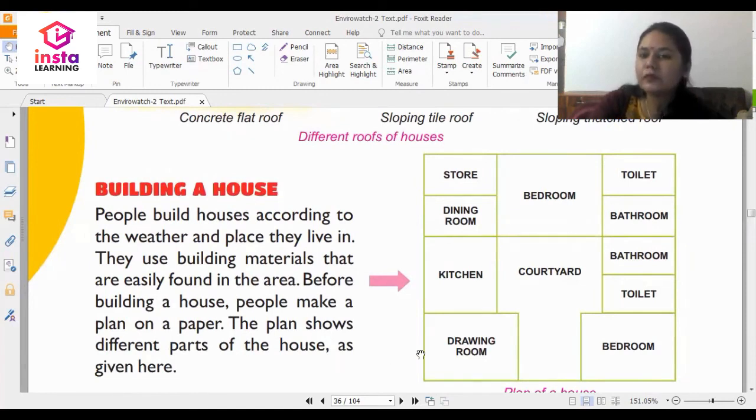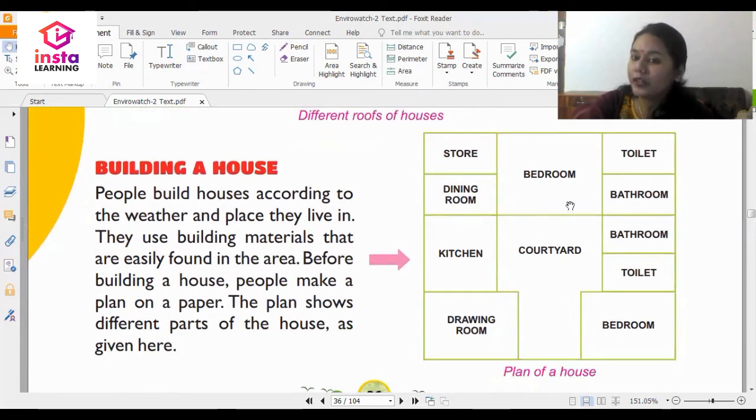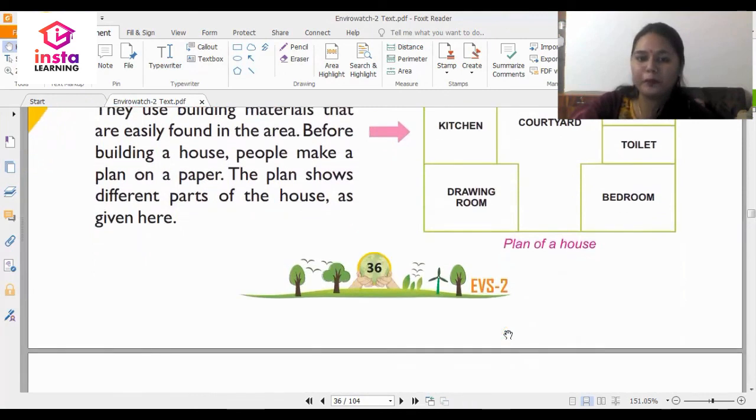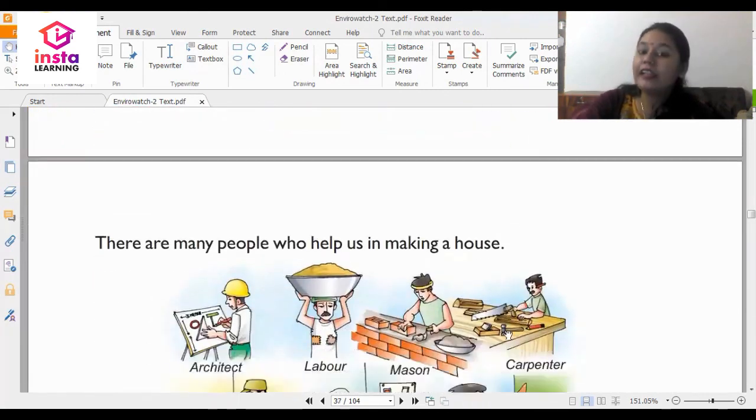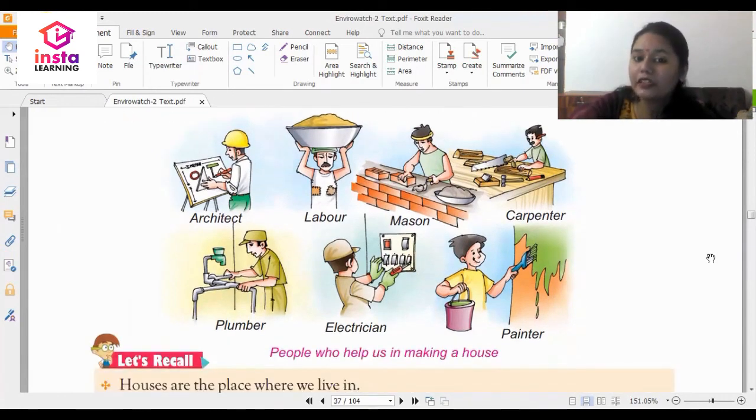So there's a small plan which is given here. You see, there's a storeroom, a bedroom, and then there's a courtyard. Like this house, it has 2 bedrooms, right? Then there's a kitchen, the washrooms, the drawing room. So all the basic necessities are first drawn on a piece of paper, all right? Then there are many people who help us in making the house: architect, labor, mason, carpenter, painter, electrician.